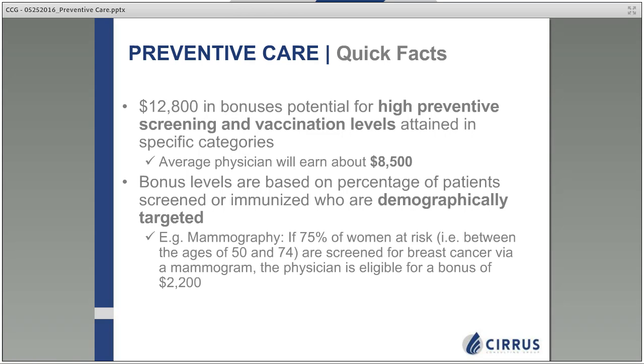So again, for example, if you have female patients within the mammogram age category, and you achieve 75% that receive a mammogram, you're going to get the bonus level of $2,200. And we're going to go through each of the categories and talk a little bit more about each of the bonus levels and how much is eligible at each point.